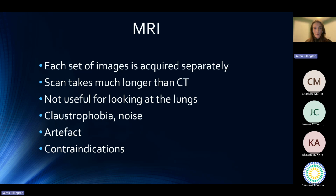The other really important thing: people always go, well, CT has radiation, MRI doesn't. Why can I not just get an MRI instead? MRI is not good for looking at the lungs. So anything that has air in it, MRI is not helpful. With sarcoma, the most likely place for it to spread is the lungs, so we need to use the two together. Claustrophobia is a bit of an issue.